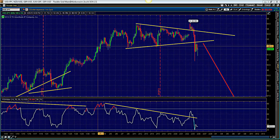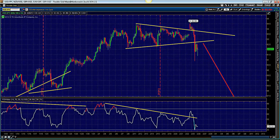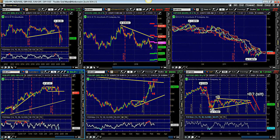I still like the dollar yen to the downside. Again, we booked half at plus 109, so I'm going to leave it at break even. But it was either that or the Aussie yen, which is also playing the same setup. The pullback and then the break lower. In my opinion, Aussie yen could get down into the 92 range, so obviously that's the reason why we are still holding dollar yen. So looks like a lot of air.